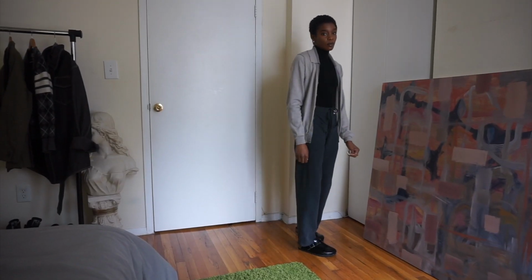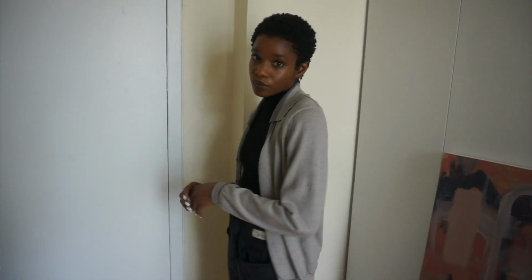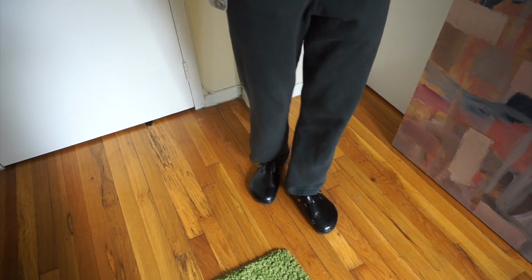Alright y'all, so for this first look, I chose to keep it very simple. This look I actually wore back from Chicago. I had this whole little getup on because it was super comfortable, super warm, because I get super cold. So yes, I would say airport vibes for this look, or even just around your house, doing little errands here and there. This look is absolutely perfect.